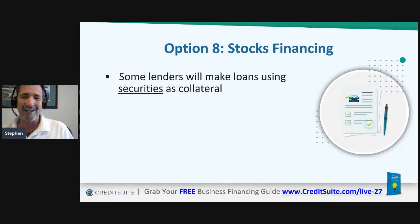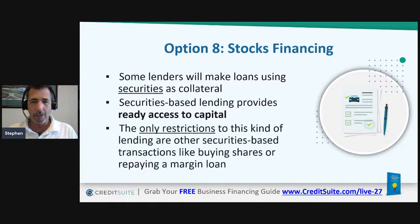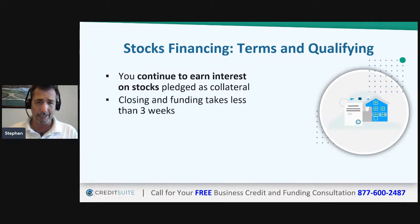All right. Stock financing. Some lenders will make loans using securities as collateral. Securities-based lending provides ready access to capital. The only restrictions to this kind of lending are other securities-based transactions like buying shares or repaying a margin loan. In other words, you can't have a margin loan to buy shares and then try to borrow money against that when you've already got a loan against it. You continue to earn interest on the stock's pledged collateral, which is great. So you're not losing anything there.